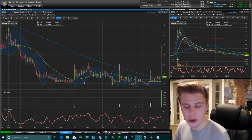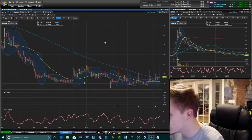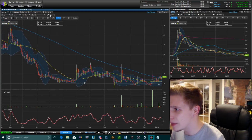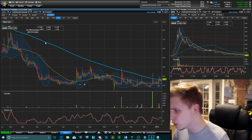So here's the chart of ORPN. This is the daily chart. And if we just remove this big spike from today, you can see that this is making kind of a wedge triangle pattern. You can see the 200 moving average coming down there, squeezing the price down.